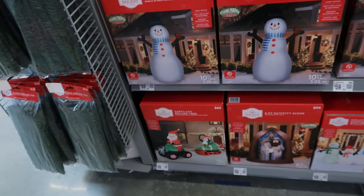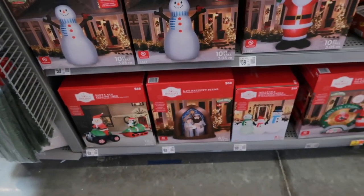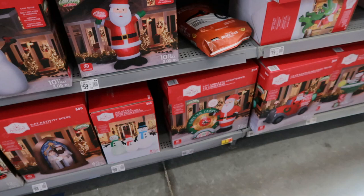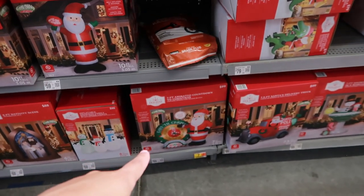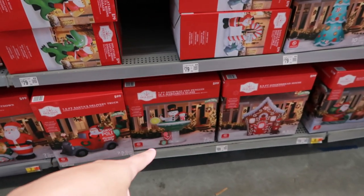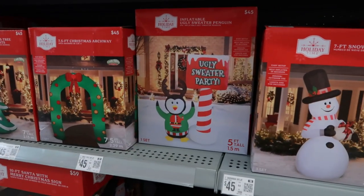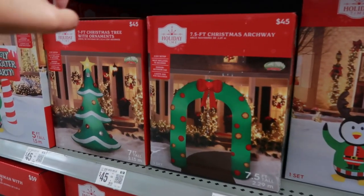Oh, look, Santa ATV pulling tree. That's so funny. Oh, a nativity scene. The countdown to Christmas. Oh, look, in a margarita glass. This is so cute. Ugly sweater party. Oh my god. Look at this.